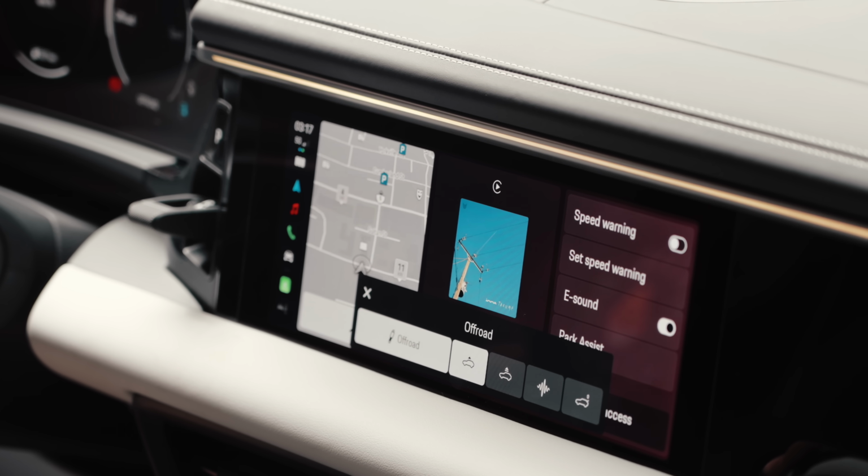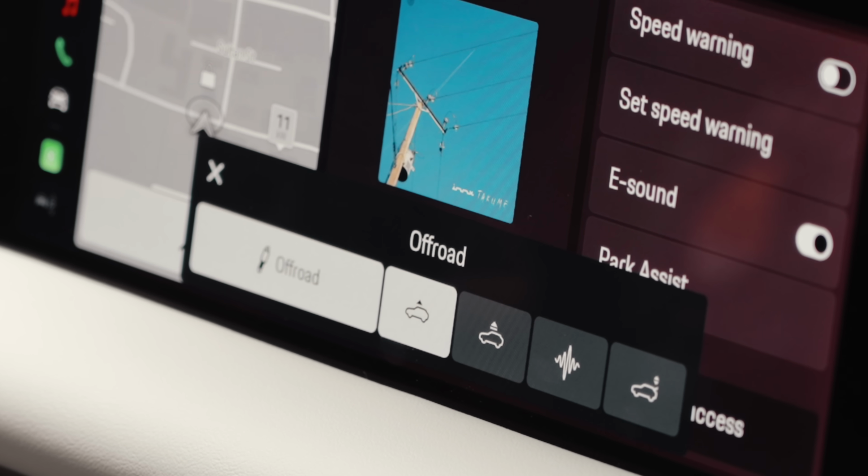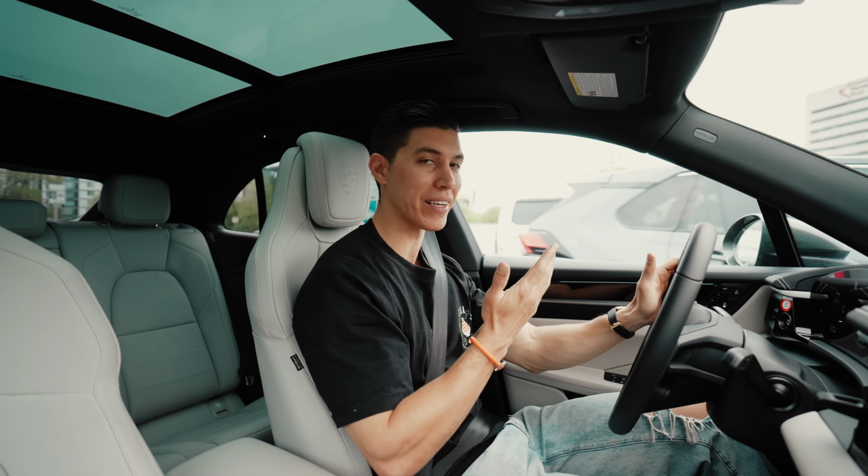So right now I am sitting in normal. You can change that to sport, sport plus. There's an off-road mode. I'll talk about driving dynamics on the second day.